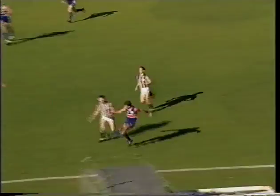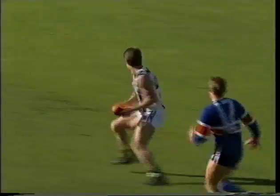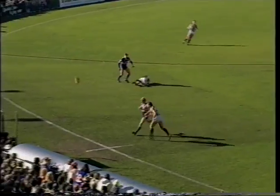Here's Johnson again. He's been prominent. 4 kicks already in the first 9 minutes of his league career. Krasiska. And he'd be happy with that one going out of bounds.